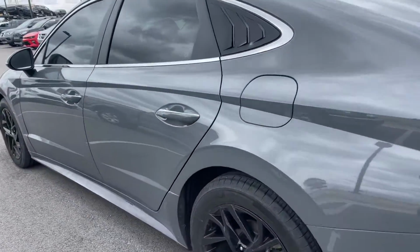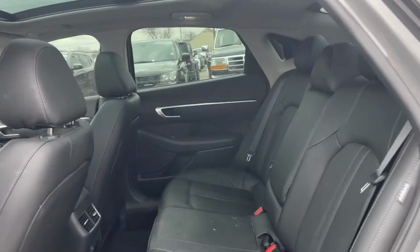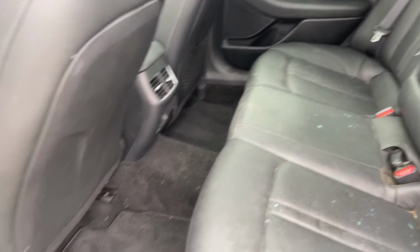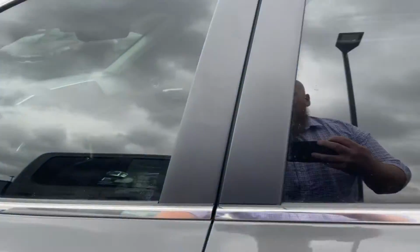The inside needs to be cleaned up as well. It's not too bad, but there's some things on the seats that can come up. The carpet needs to be cleaned up. It looks like somebody's driven in it and had it for a little while.